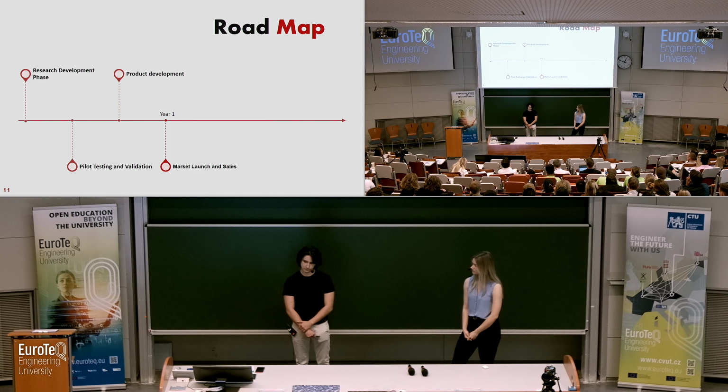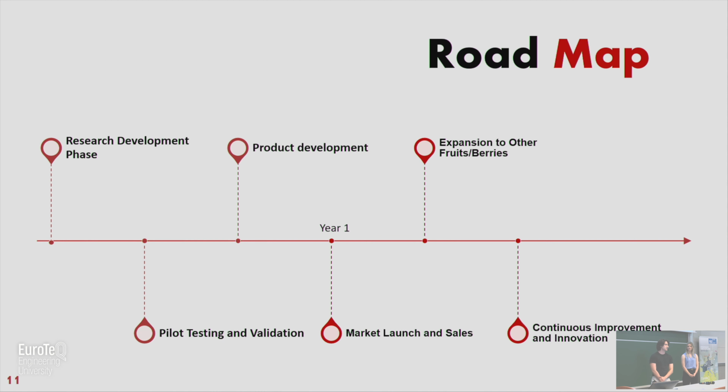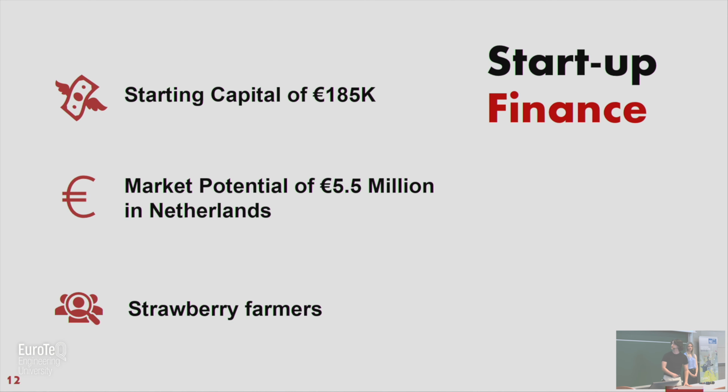So how are we going to do this? Well, we drafted a one-year roadmap, which consists of 4 quarters. Quarter 1 being the research and development phase, quarter 2 being the pilot and testing based on the prototype we have, in quarter 3 we aim to improve on the prototype, and quarter 4 is launching the product itself. Later on we aim to achieve 2 main points: expansion to other fruit berries, potentially making our market value much higher, and continuously improving and innovating, making the life of the strawberry farmers much easier.